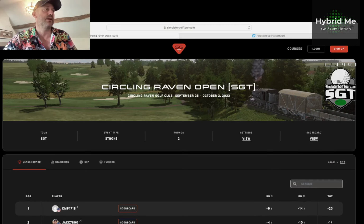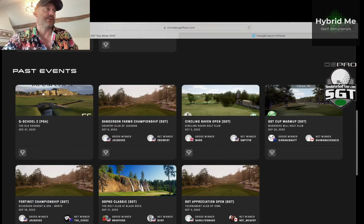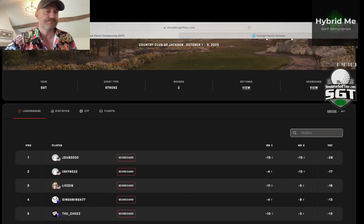Closest to the pin. This week it was Ace 2029 hitting and almost scoring an ace on the hole. Sorry, I'm a little bit rusty on this, you see. I've got to kind of get back into the swing of things, and then we can go down the bottom of the table and start slagging people off that quit and all that stuff. I've just got to find time to make sure this happens.